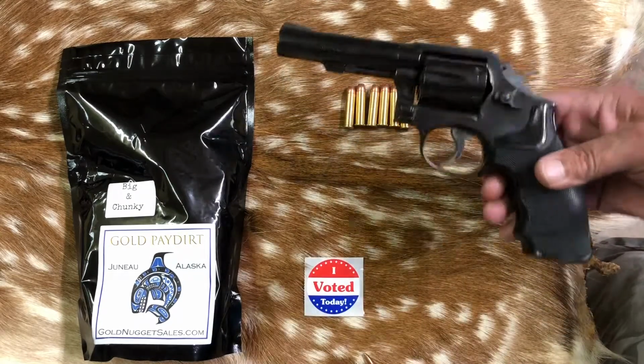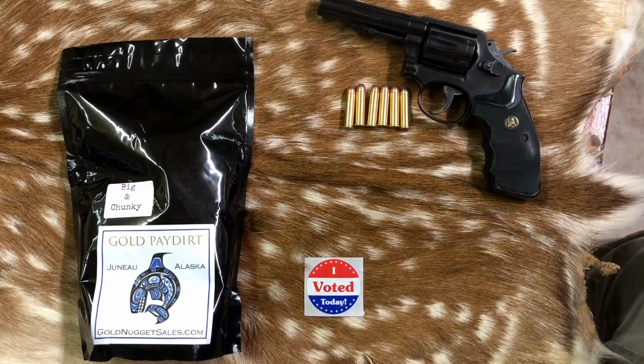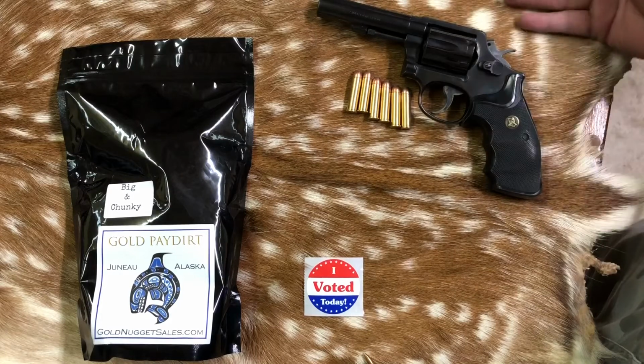And anyway, just wanted to kind of pair that with this gold paydirt. I'll tell you a little bit more about the paydirt here in a minute. I believe later on I'll actually do just a shooting video with this pistol.